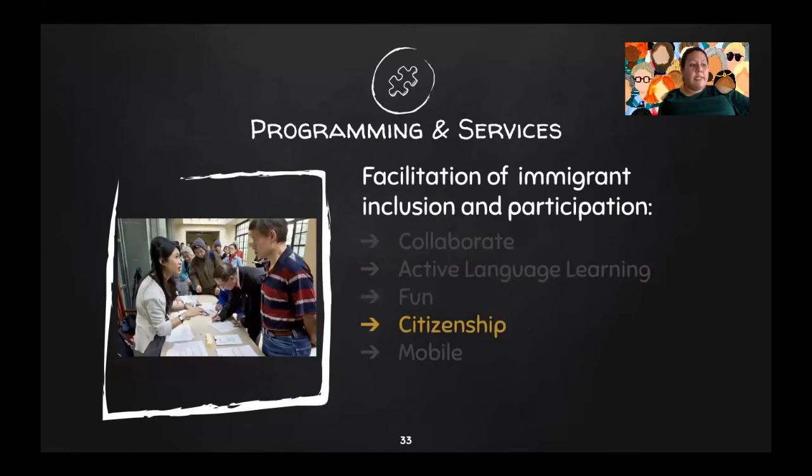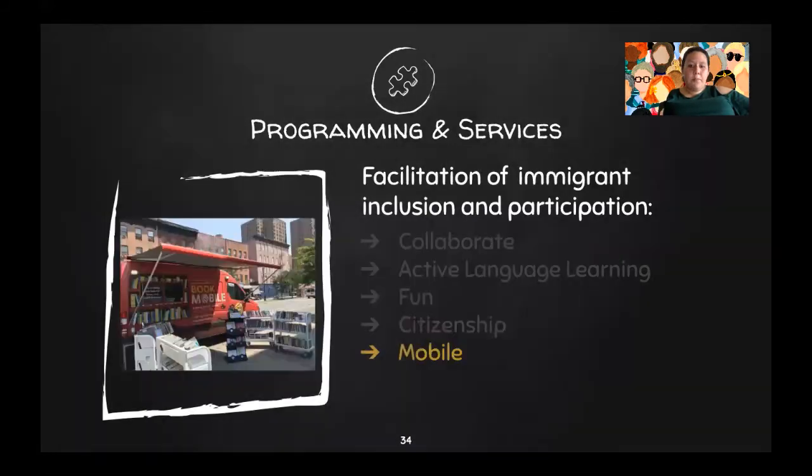You want to offer citizenship classes and other information relevant to civic participation. And recent immigrants might lack transportation or have a limited knowledge of public transportation systems or struggle with the costs that transportation incurs. So you might want to consider taking library services to respective communities.